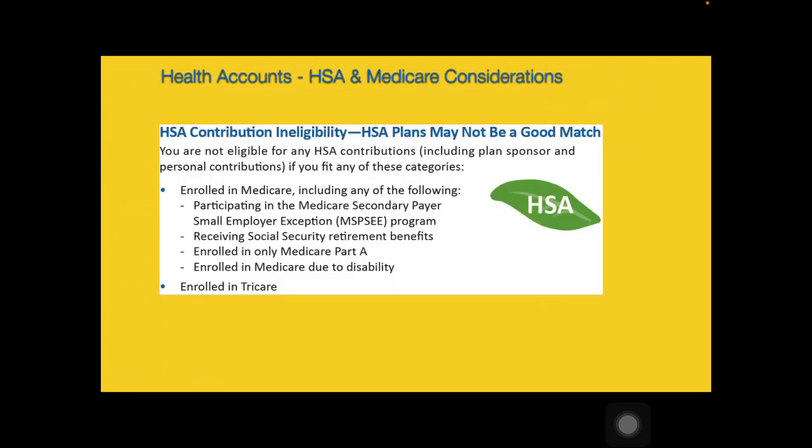One consideration for those who are nearing the age of 65 or are already 65 and still actively working: if you are currently enrolled in Medicare, you are ineligible to select and contribute to an HSA plan. If you are reaching the age of 65 or already 65, you may delay your enrollment in Medicare Part A and continue in the HSA plan. One thing about delaying enrollment in Medicare Part A: as long as you are covered under a group health plan such as HealthFlex, there is no penalty for late enrollment in Medicare Part A.